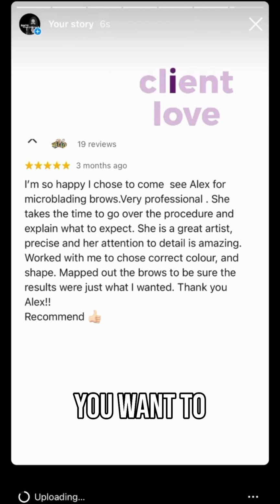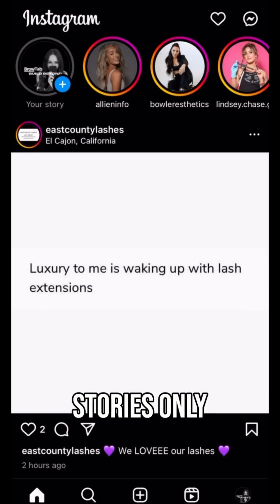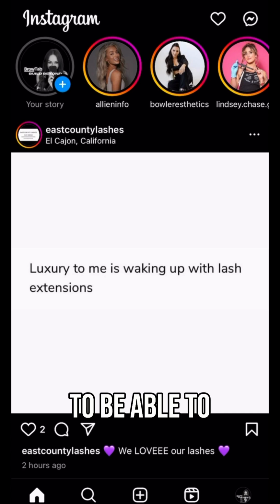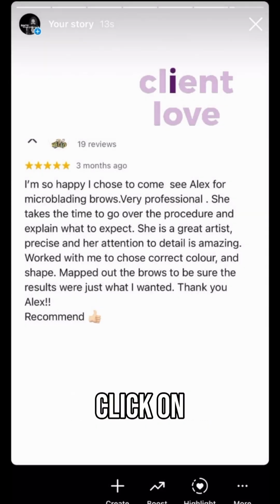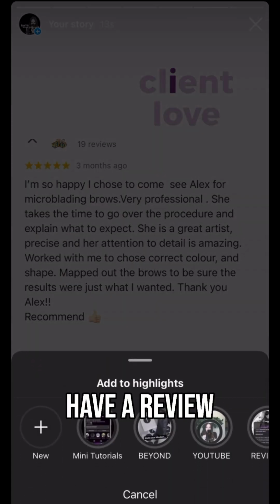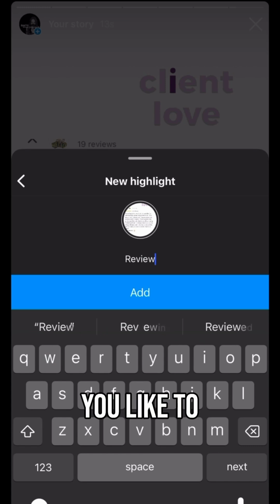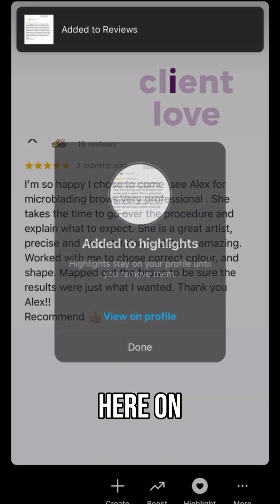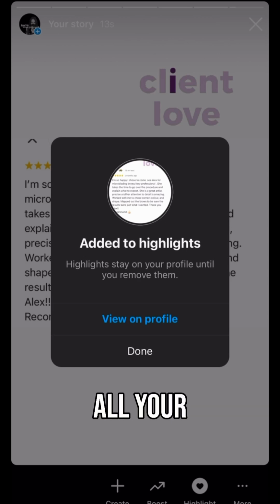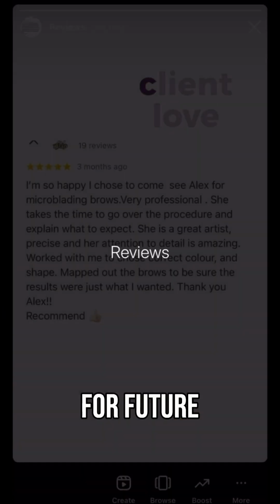Next, you want to save this story to a highlight for reviews because stories only last 24 hours. So you want people to be able to see this review longer than that 24 hours. So you're going to go back to the story in the right hand corner, click on highlight, and then if you don't already have a review highlight, create one and call it reviews or whatever you like to, but reviews is really straightforward, and then type that in and save it to highlight. And from here on out, you can save all your future review screenshots or reviews that you share to your stories in this highlight for future clients to see.